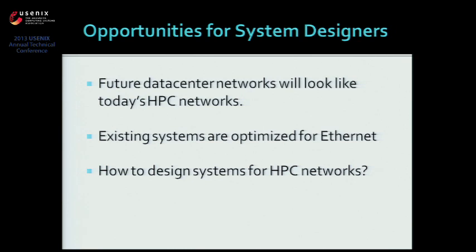In order to use these new networks that are going to be available, we need to think about how systems can be redesigned to take full advantage of all these new features. And to ground our analysis, we looked into creating a key-value store. We don't know what network is going to be available, whether it's going to be InfiniBand or Ethernet with these new features or something that hasn't been created yet. But we used InfiniBand as a proxy for our system to show how these new features can be used.